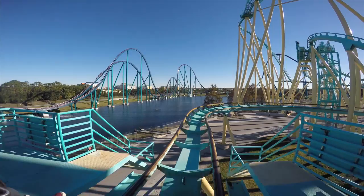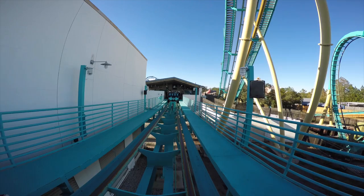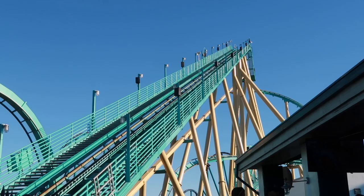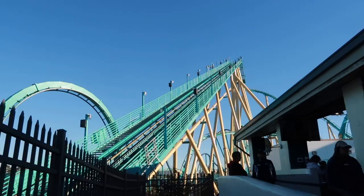View of Mako. Wow. Wait for instructions from the attendant. Once again, honestly, that was very, very good. I did enjoy that ride experience. Gotta say, give it up to SeaWorld. Kraken is great, with VR and even without it. So it's a great experience overall.